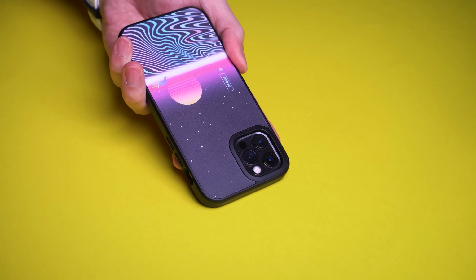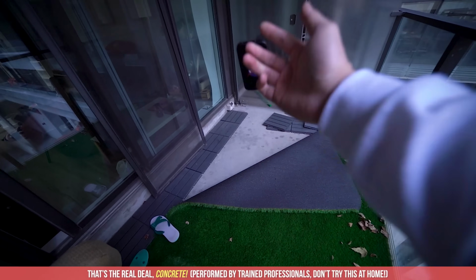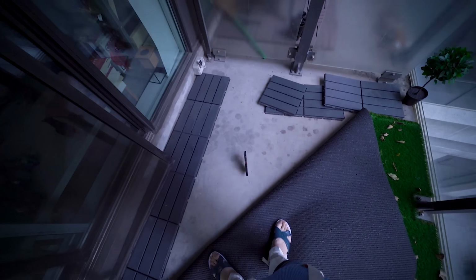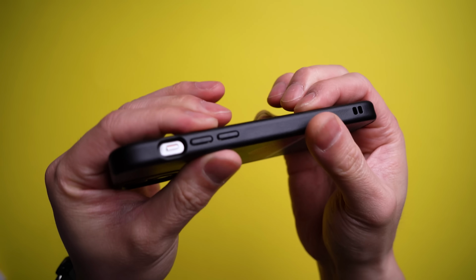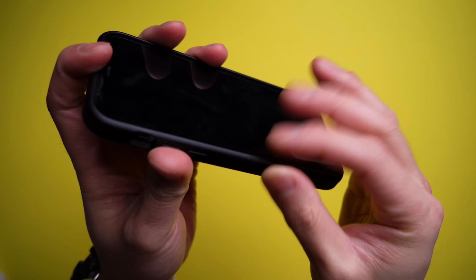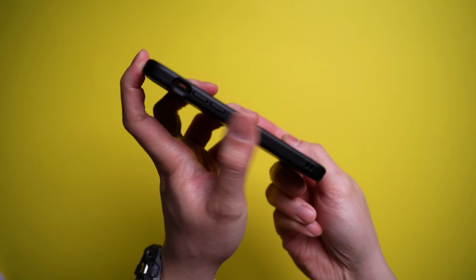If you didn't catch our last episodes featuring these cases, the SolidSuit series handled being dropped on solid concrete like a champ. And given how protective it actually is, you'd be surprised to know the case itself is very manageable one-handed still. The sides have a slight textured feel, not the grippiest I've used, but definitely way better than the glossy fingerprint magnet of the iPhone itself.